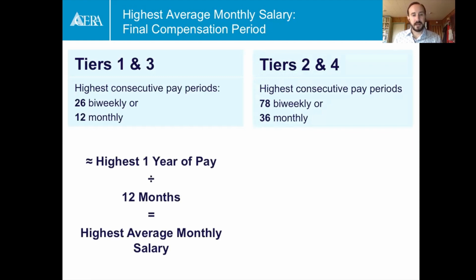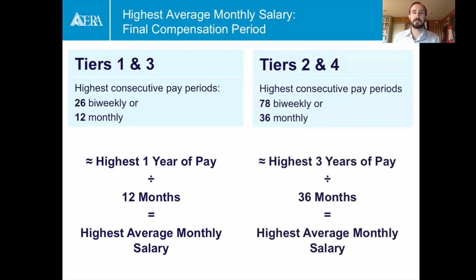So what that means is that essentially for tiers 1 and 3, your final compensation period is your highest year of pay. And for tiers 2 and 4, it's approximately your highest 3 years of pay. And since our goal is to find your highest average monthly salary, we take the total amount of pay that you made during either that 1 year or those 3 years, and to get an average, we simply divide by the number of months in that period, 12 months or 36 months. That becomes your highest average monthly salary that we use for the formula.